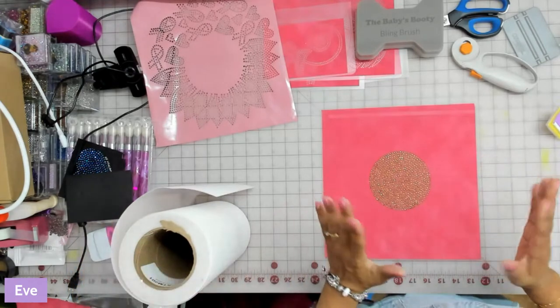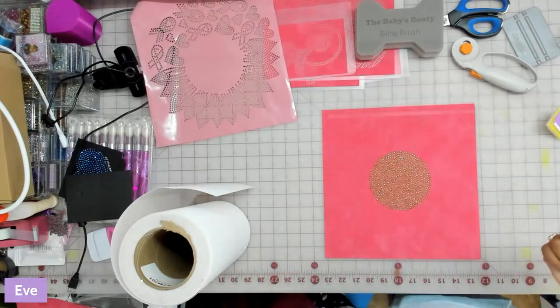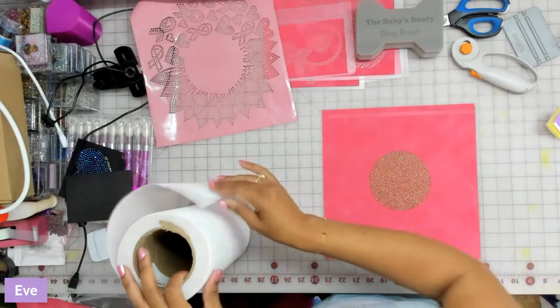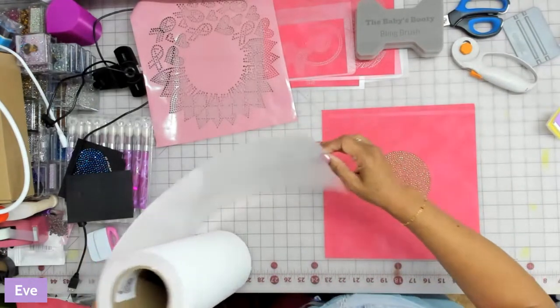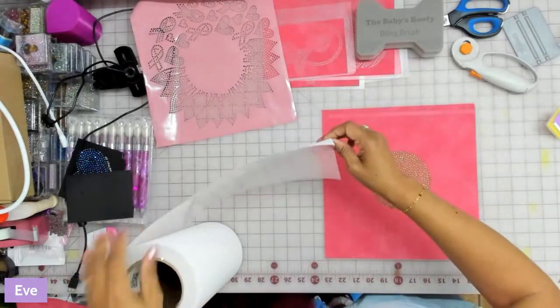Now, once you get the template, you can cut it down if you want to. I'm not going to be mad at you. Okay. So let me cut this.